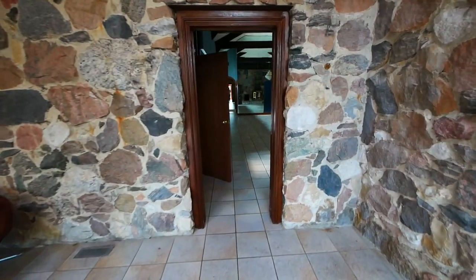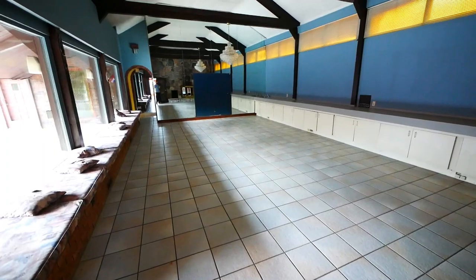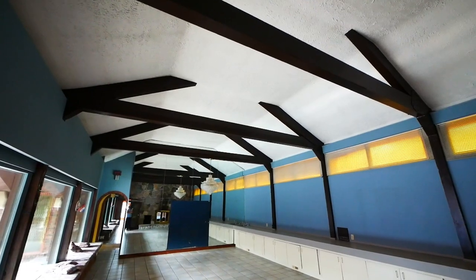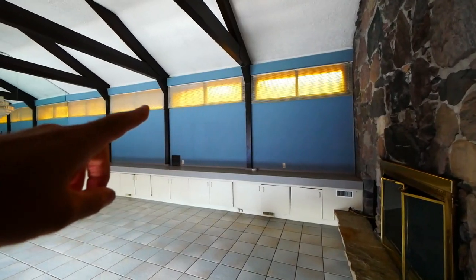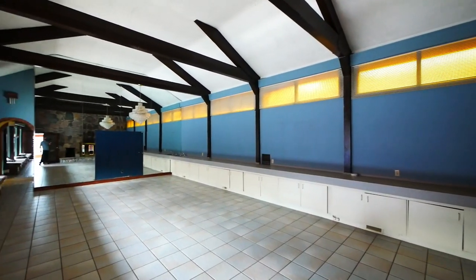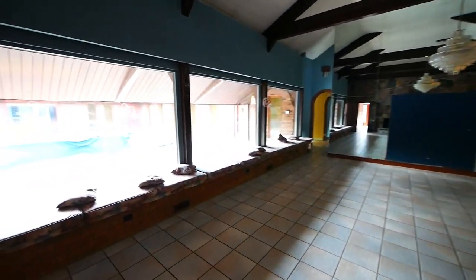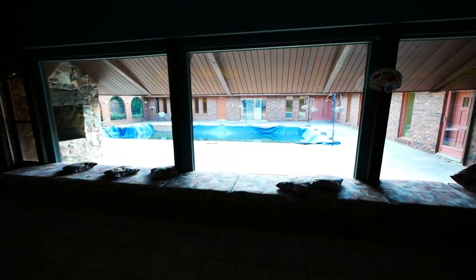All right, well, let's get this party started here. Look at the beams. So nice. This is such a weird house. I mean, look at the windows up top here. Lots of mirrors in here. Tons of mirrors. This is wild. Look at that. They're old benches. They built some benches here and they put some cushions on it.